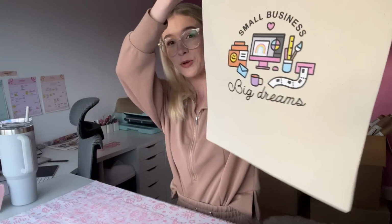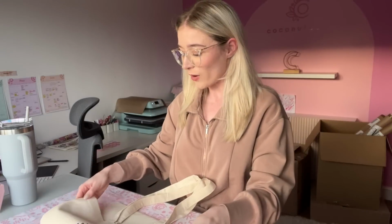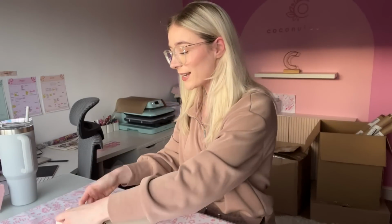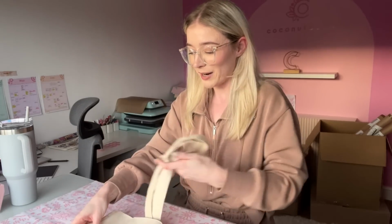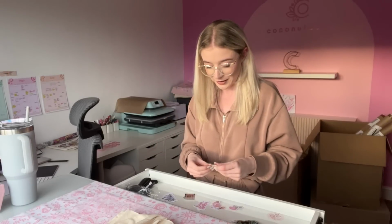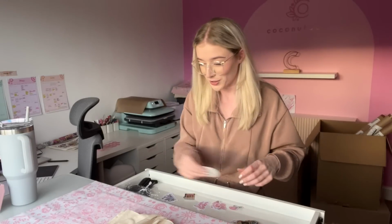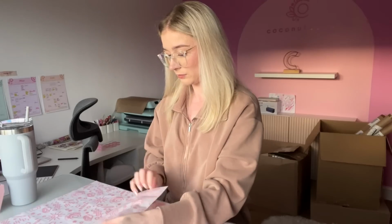So here's the small business bag. I only made one of these because I wasn't sure if they were something that people wanted, but it sold pretty much straight away. So I think I might make like a limited run of these to come back in the shop. This one is going to Levine. I always know when she orders from me. And a Make Your Magic tote bag for Levine as well.